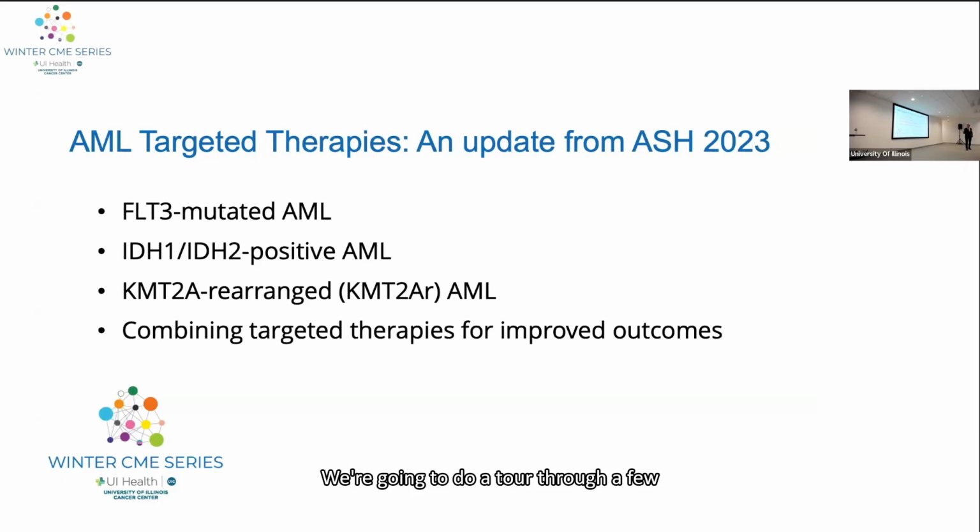We're going to do a tour through a few different topics. First, we'll tackle FLT3 mutated AMLs. Then we'll go to IDH1 and 2 positive AMLs. We'll review KMT2A rearranged or MLL leukemias, which we've already heard a little bit about. And then we'll talk about combining targeted therapies for improving outcomes along the way.